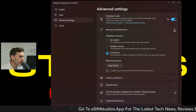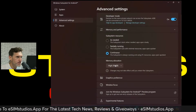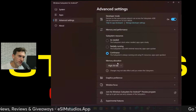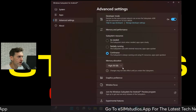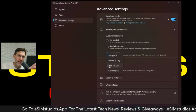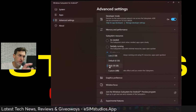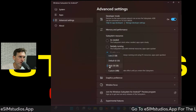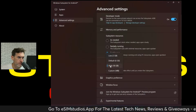Memory and performance, depending on your machine, your PC, you're going to want it. Don't copy what I have on mine unless you have a very, very powerful machine with at least 32 gigs of RAM. If you have a standard PC with 16 gigs of RAM, I don't suggest you put it on, because what this setting is right here is allocating RAM that's on your system to this Android subsystem, to the Android operating system on your Windows PC. If you have 32 gigs, if you have 64 gigs of RAM, definitely choose this one right here.